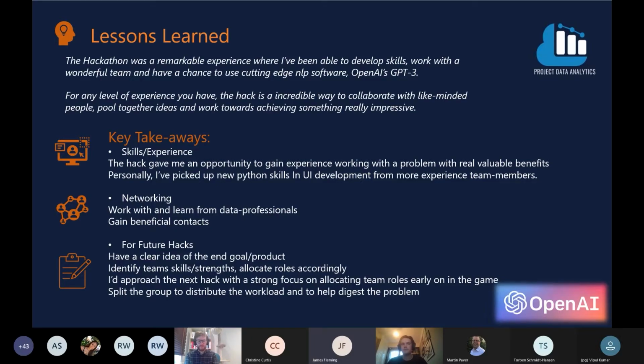And then for the next slide, I think Russell will be going into some of his power moves for project hacks from a bit more of an experienced background. So over to you, Russell.